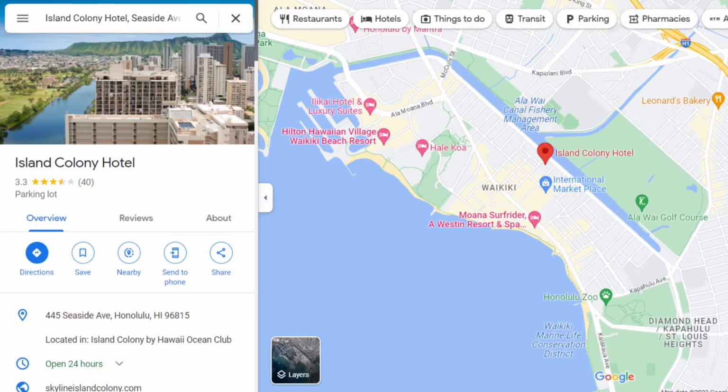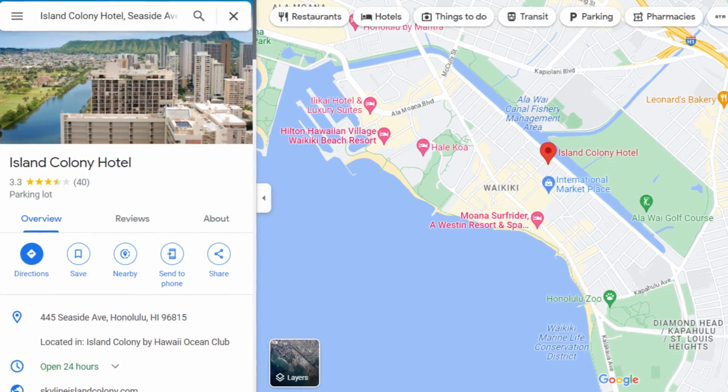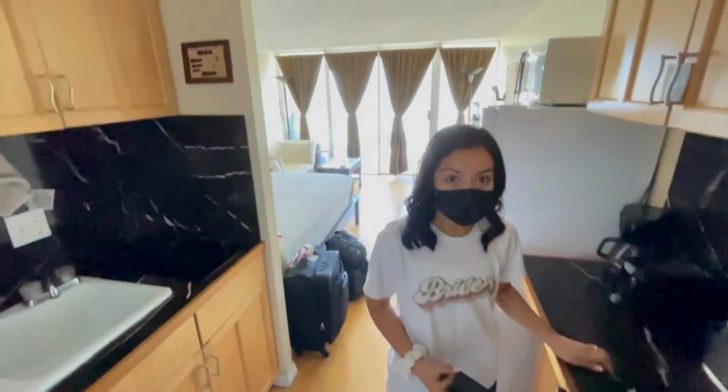So we are at the place we're staying, which is the Island Colony. It's a bit of a hotel, but they also do Airbnbs. So we're checking into our unit, gonna show you around what you can get in Hawaii, in Oahu, Waikiki, Honolulu area for $2,400 a month. Not the cheapest place I've ever stayed in, but this is Hawaii prices. Hello, hello. Hi.